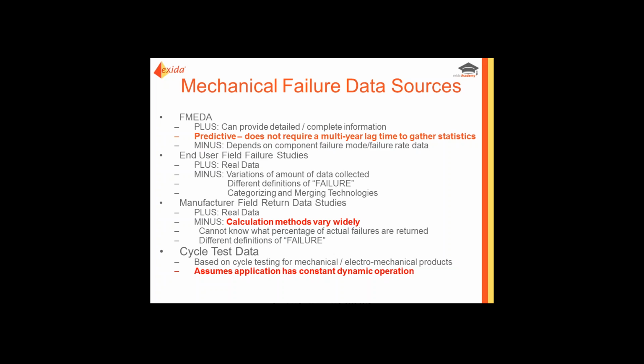The next way of collecting mechanical failure data is end-user field failure studies. The major plus of this is it's real data. That's awesome. But the variation of the amount of data collected is huge. There are different definitions of failure if you go from company to company. Some might consider something a failure where other companies won't. And another minus is it's categorized, and merging technologies make it not consistent.